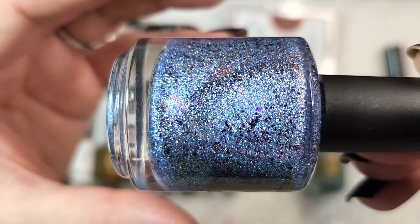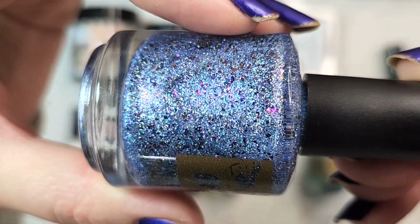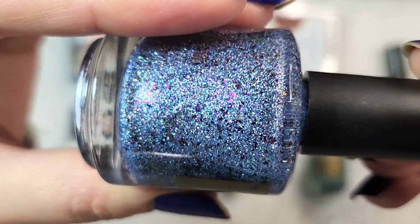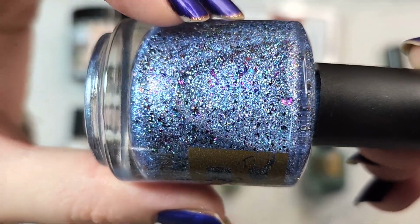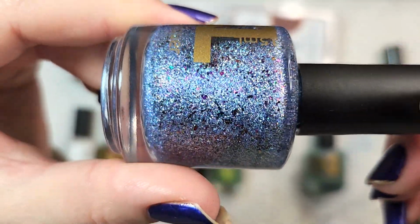If you've seen me haul other polishes, you'll know that I love these holographic flakies, and I also really like multichrome flakies, and I don't think I have anything yet that combines the two, especially with them being this packed into this polish. And it's also a really nice soft shade of blue.